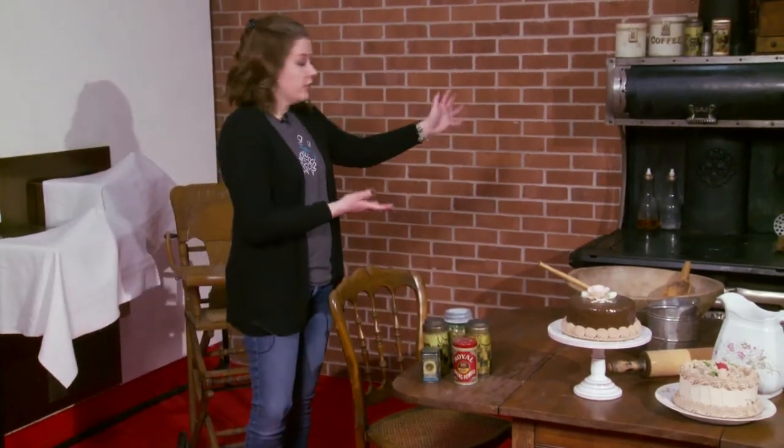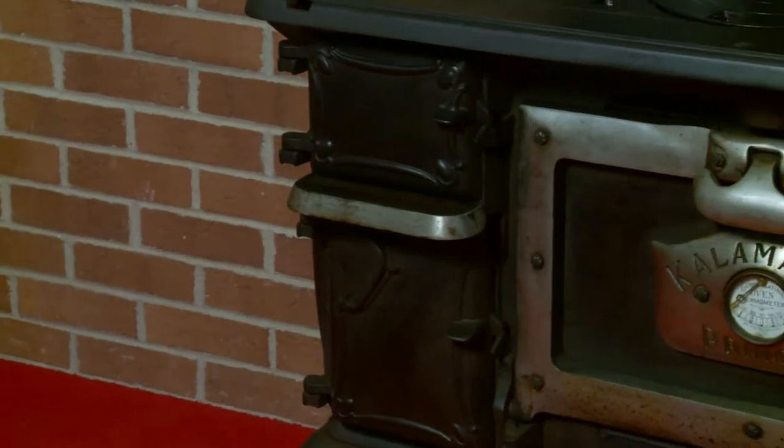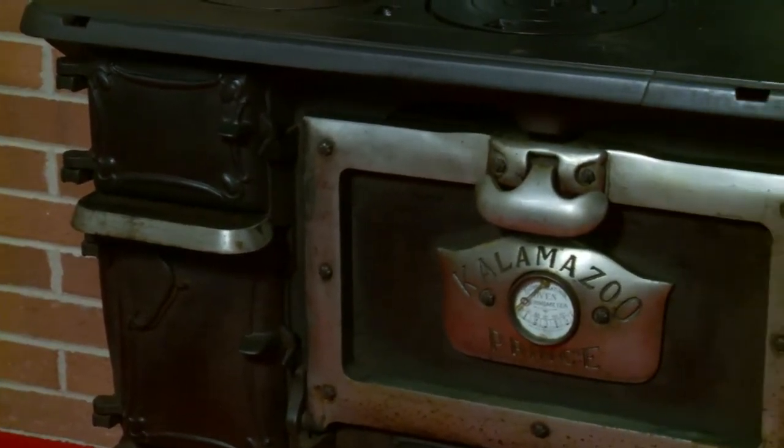You also may notice this older looking oven and stove. So they did have stoves and ovens like we have today. But this one would have taken much longer to heat up. You would have had to put a fuel source inside and it would have slowly heated. It would have also stayed hot for a long time and it would have been very warm to the touch. So you wouldn't have wanted to have children playing around in the kitchen too much.